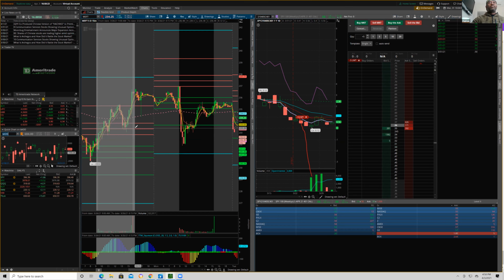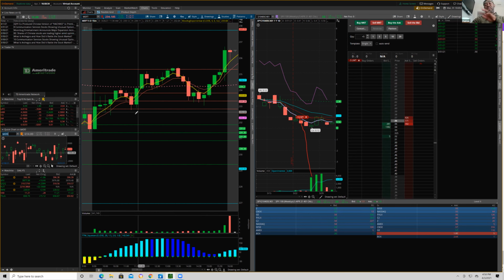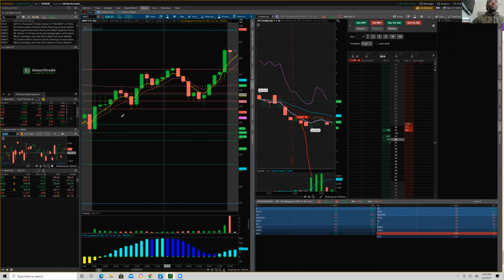I'm sorry, not to digress, but the 2-1-2 reversal is such a phenomenal concept. So there are only 3 scenarios that can happen with each candle. You have scenario 1, which is going to be a candle bar that is, let's see where I can finally go to a 5-minute.